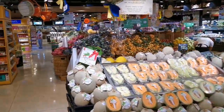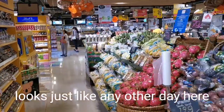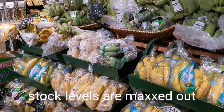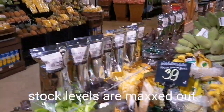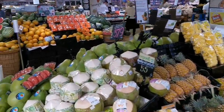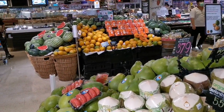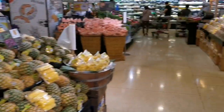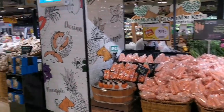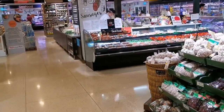Everything looks very stocked, like a normal day. There's no difference. Bananas are full. Pineapple, coconuts, papaya, watermelon. Everything seems to be intact. So there is no difference. Life is as per normal.